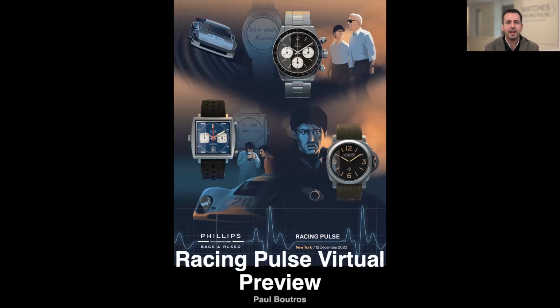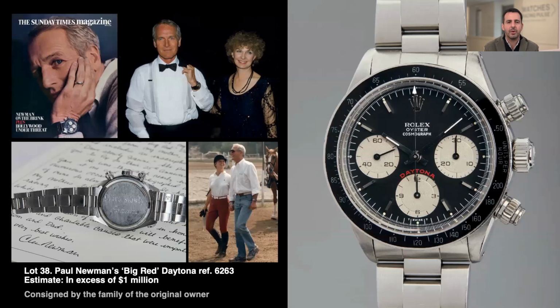cover lots, and that first one, the top lot of the auction, is lot number 38. It is the Rolex Big Red Daytona, owned by Paul Newman, one of the world's most important watches, and we're thrilled to offer it. It was a gift by Joanne Woodward, his wife, on the occasion of their 25th wedding anniversary. She engraved the case back, "Drive Slowly, Joanne."